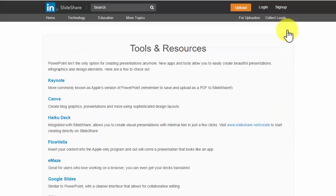Tools and resources. New apps and tools allow you to easily create appealing presentations, design elements, and infographics. Below are a few you can try out. Canva. You can use this to create blog graphics, presentations, and more using the sophisticated design layouts they offer. Keynote. It is similar to PowerPoint, but commonly referred to as Apple's version. Haiku Deck. It allows you to create a visual presentation with minimal text. It is integrated with SlideShare.